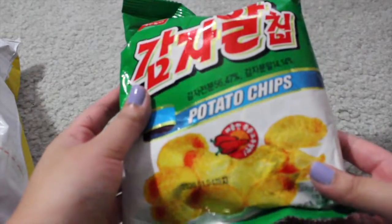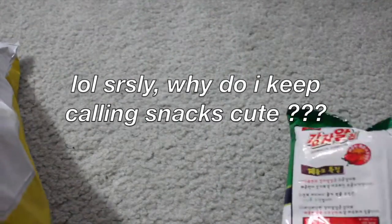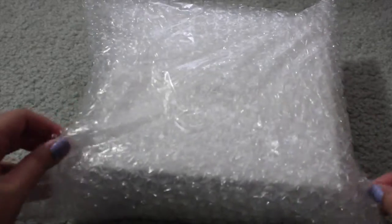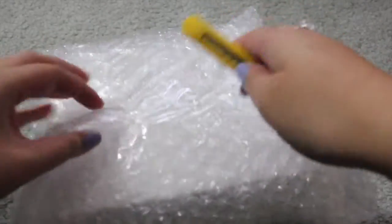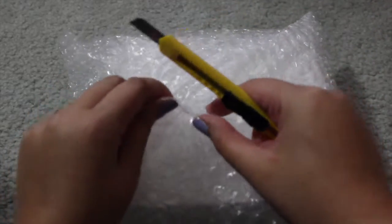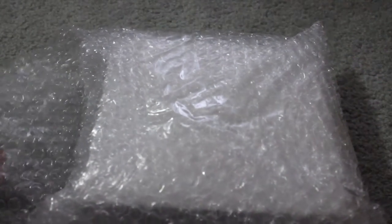So first freebie, I guess, is a snack. That's cute. Oh wow, I have another snack thing. That's so cute. I ordered off of Cocoa, I think that's how you pronounce it. Alright, so everything is packaged like this. Let me see if I need to do anything. Kind of confused on why my camera is blinking low battery when I literally just charged it before I started filming.